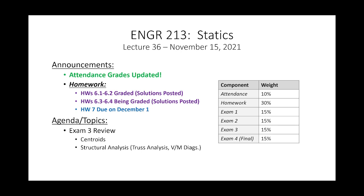My general philosophy is I'm either going to leave the grade where it is or raise it. I won't look back and go, well, you got an 80, but you should have got a 60. I'm not going to do that. So don't worry about that.